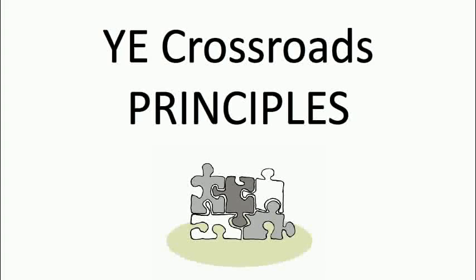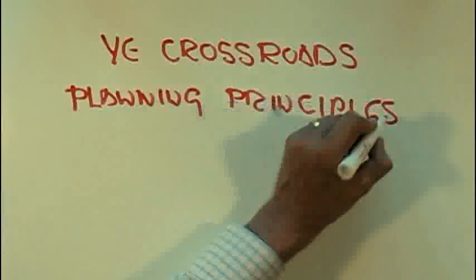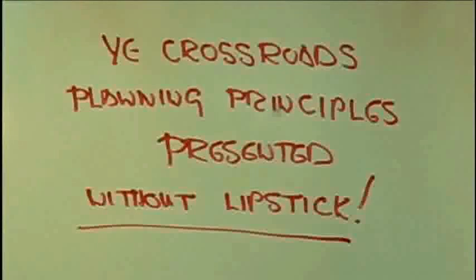The following is a collection of points that should be kept in mind in considering how the crossroads of Yonge and Eglinton should be developed. First principle is that everything here is very simplistic and not stylistic. It's focused on message.